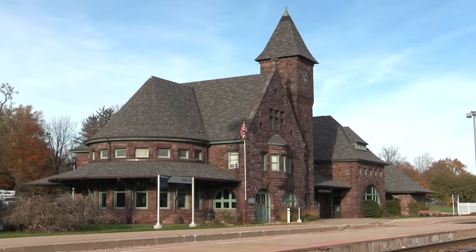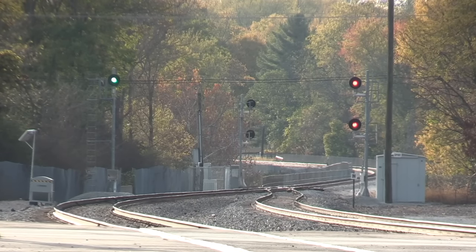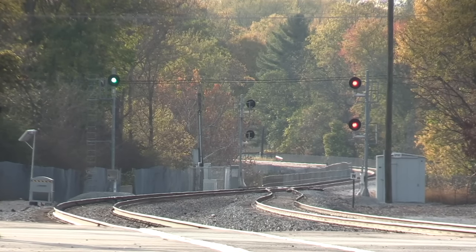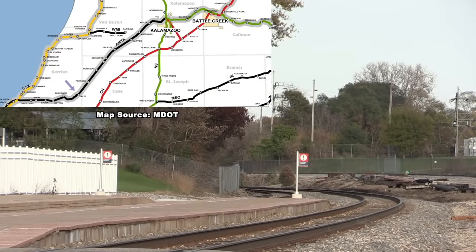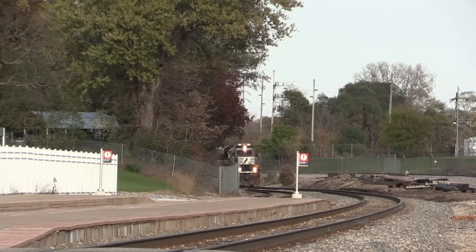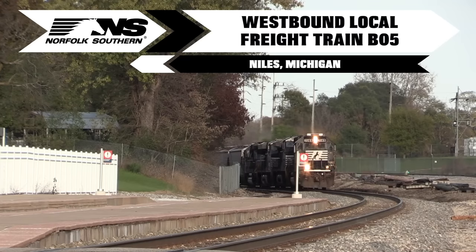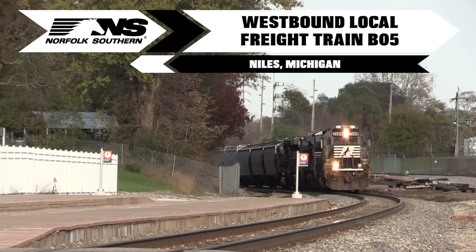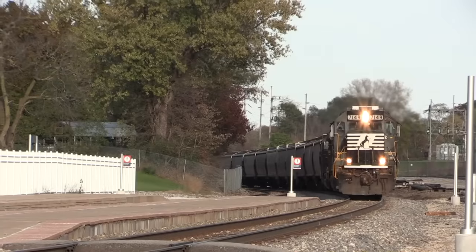While at the depot, we noticed a clear signal for a westbound train. Freight on this end of the Michigan line is rare, and the only train that operates in the area is local B05, a Burns Harbor, Indiana to Lawton, Michigan turn job. On the day we were there, B05 was pulling a heavy-loaded grain train from the Cargill elevator at Decatur, Michigan, with a pair of GP60s bracketing two wide-bodied GEs.